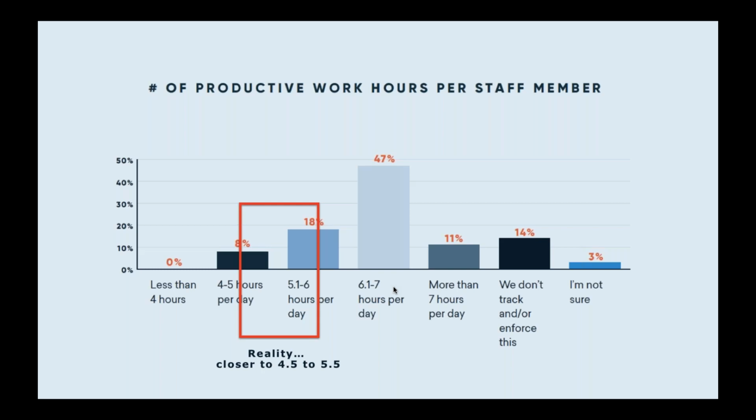But what we do find is that organizations that track time have a higher number of productive work hours per staff member. And it's not just that they have a higher number of hours, because that could be influenced by the staff members just over-reporting. We also find that there's things like faster response times because they're getting to more work. So it does become something that has a wider impact than just logging time.